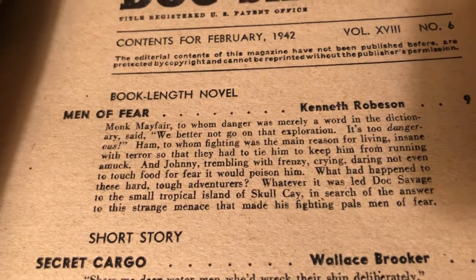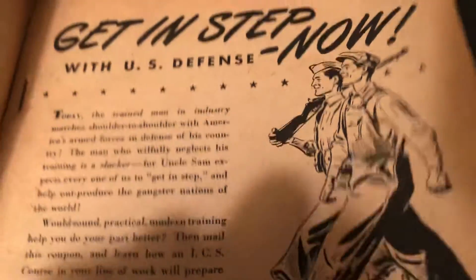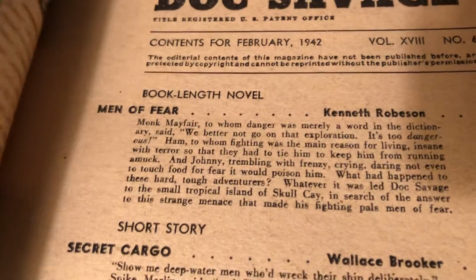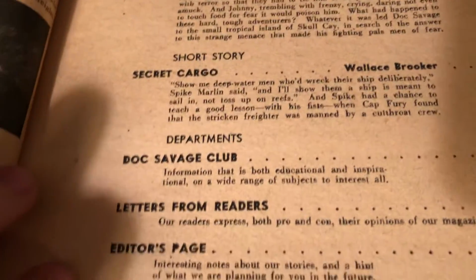There's about the plot. Doc Savage's Fabulous Five, the men that work for him, mentioning there Monk and Johnny. Secret Cargo, they always had a little extra story.